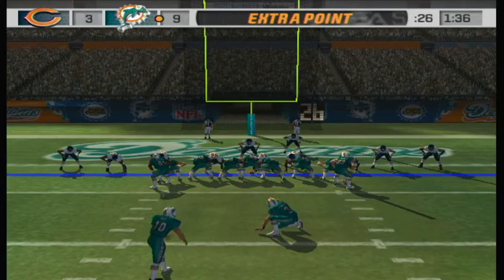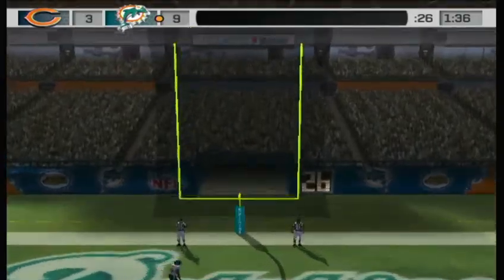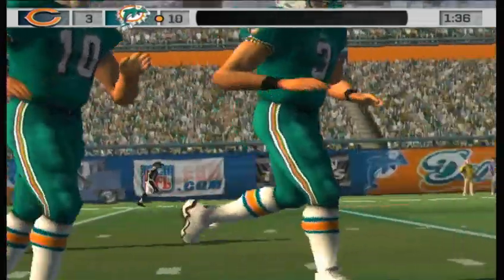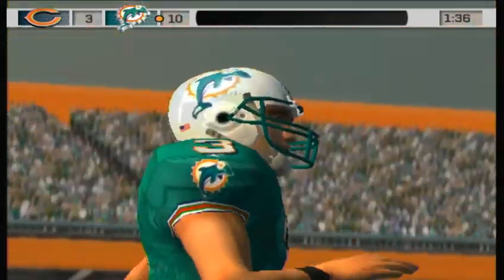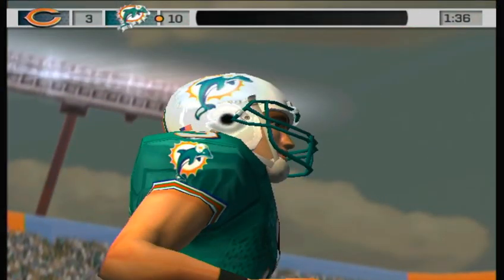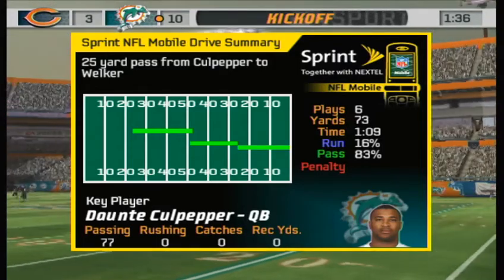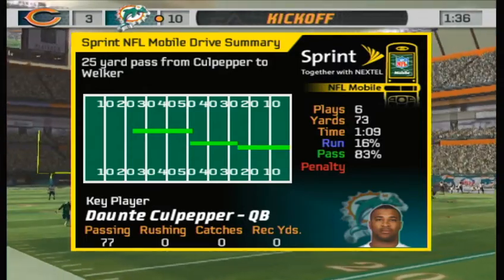Mare comes in for the extra point. The extra point attempt is good. Now that's just the type of thing that you come to expect from these guys. They do a really good job scripting the plays that they're going to be running, and they do a great job of executing them when they run them.